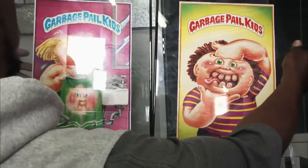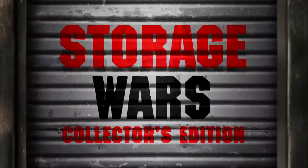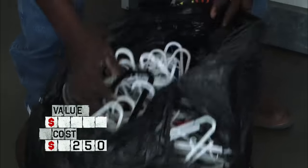Check this out. Wow. This is like totally awesome. Pokemon. Oh, we just scored. Let's see what today's bringing me. Oh, what do we have? Probably $5 worth of hangers.